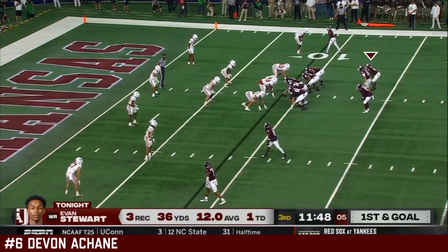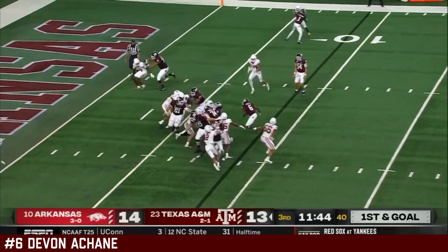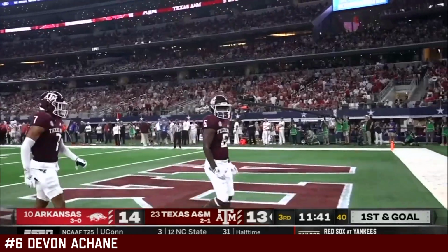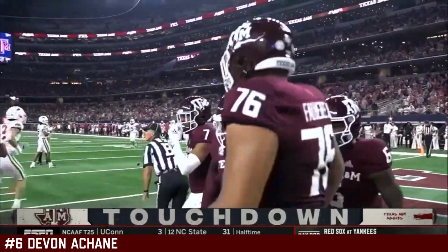Recruiting class in the 2022 cycle. Keep it on the ground here. Achane into the end zone. Aggies take the lead. Their first lead of the game.